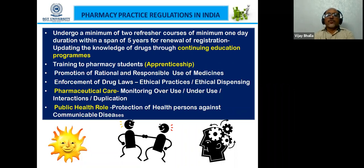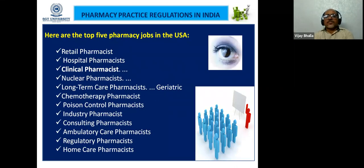Pharmacists undergo a minimum of 2 refresher courses of minimum 1 day duration within a span of 5 years for renewal of registration, updating the knowledge of drugs through continuing education programs, training the pharmacy students, that is apprenticeship, promotion of rational and responsible use of medicine, enforcement of drug laws, ethical practices and ethical dispensing. Pharmaceutical care, monitoring overdose, underdose, interaction and duplication of the drugs, even public health rules, protection of health personnel against communicable diseases.